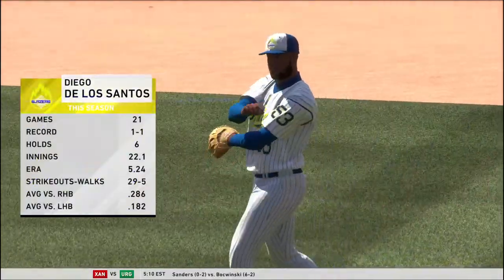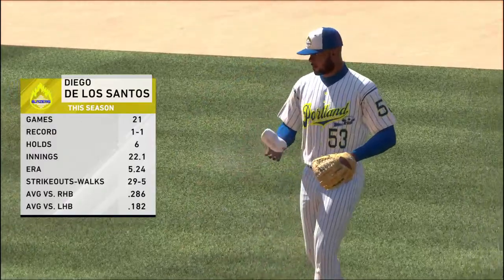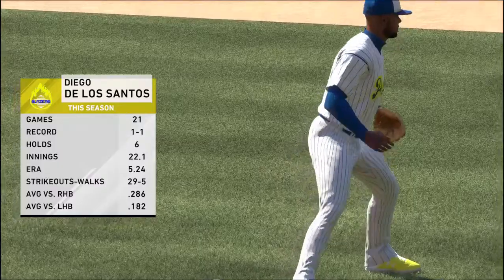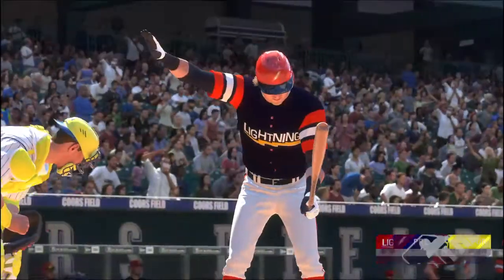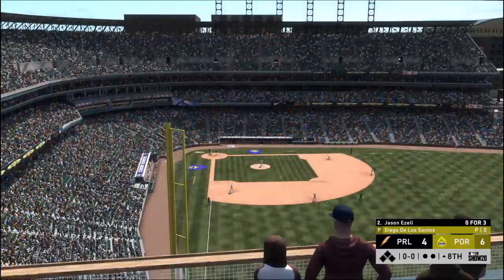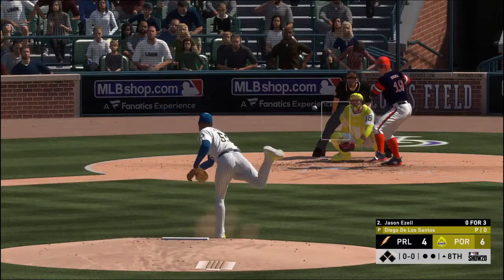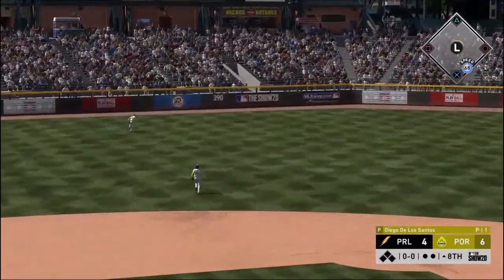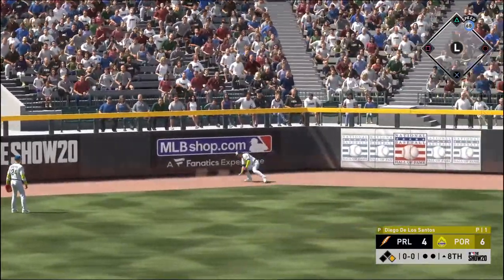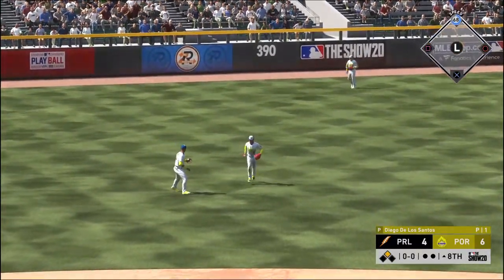Diego De Los Santos has been summoned from the bullpen as he'll do so to start the 8th. De Los Santos. Ready to begin the 8th, and digging in is the outfielder, Jason Easel. First offering on its way. Swing, line drive. That's going to be trouble. Running hard, he's digging for second, and he is into second base with a leadoff double.